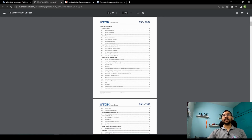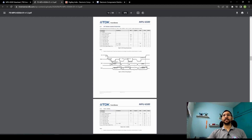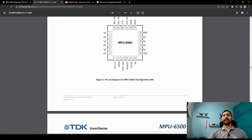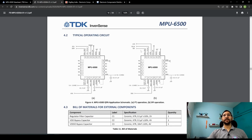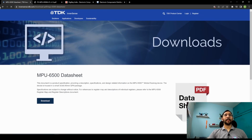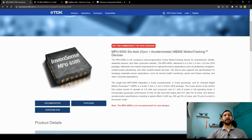So this is the data sheet for MPU 6500. If you check this data sheet, it has all this information, such as the pinout diagram and symbols and the typical schematic diagram it needs. So this is the real component, or I should rather say, let me go back. So this is the real component, and you can see all these pins which need to be soldered on the PCB board we designed.